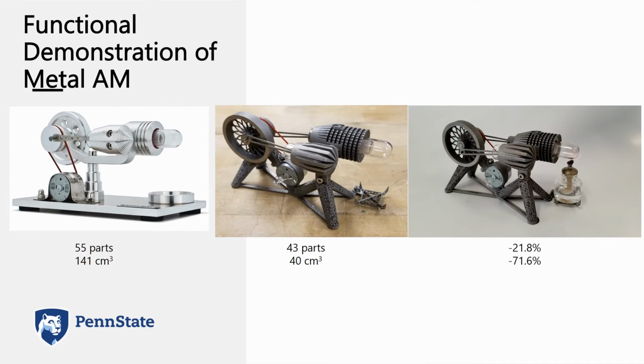So here is one good example that Dr. Tim Simpson already showed to you, where we reduced the number of parts required for a hot air engine from 55 to 43, about 22%, and more impressively reduced the weight by 71%. And here is a quick demo of the engine running.